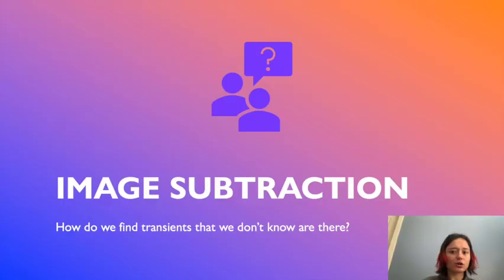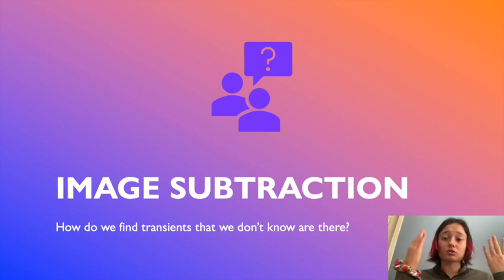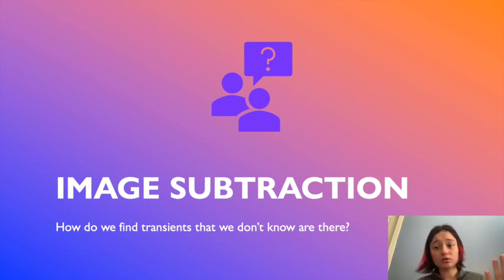Now that we've talked about Nova Hercules, let's move on to the second part of my project, which has to do with looking for random things in the universe, basically in our galaxy, through the short timescale exposures that PGIR's Fast Readout Mode can provide. In order to do that, we need to use image subtraction. So how do we find transients that we don't know are there already? For example, with the nova, we already knew where the nova was, and we were able to just point our telescope there and measure the nova and look for short timescale structure. But what if we don't actually know where the potential transients are? So we use image subtraction for that.